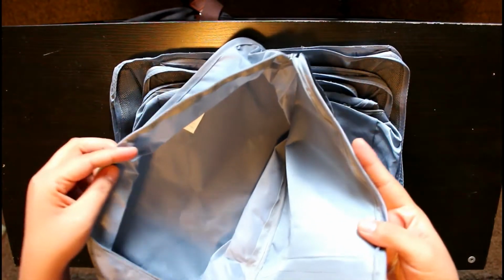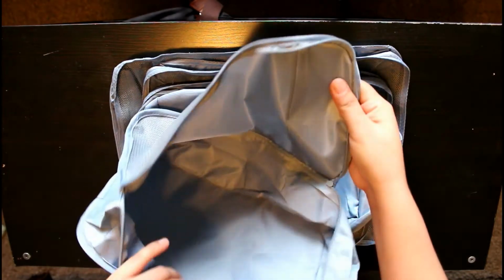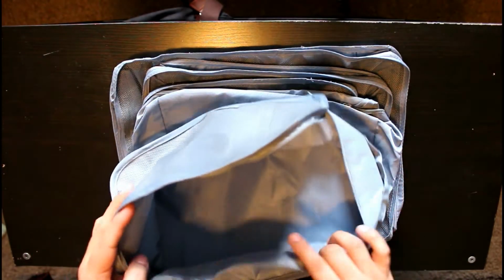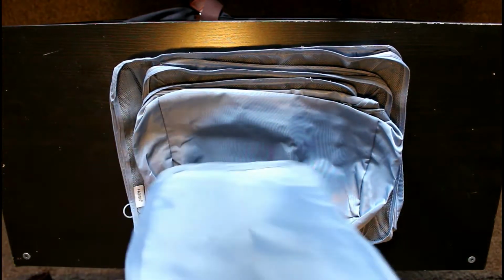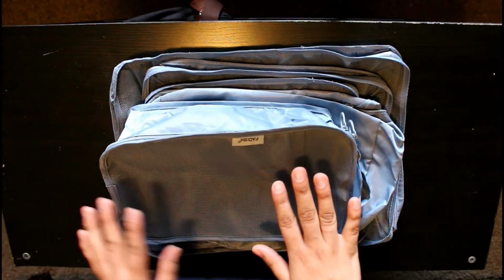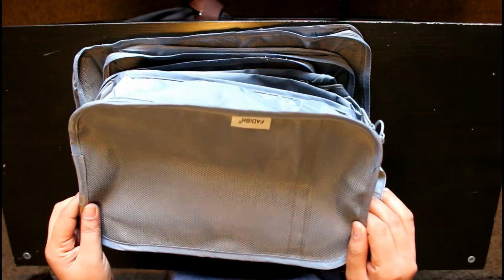So this one just opens like that. It's spacious. In here you could put your bras, socks, undies, shoes, shirts, and you can put anything in here. What I like about it is that it has this little handle. This is so awesome because when you're in your suitcase, you can just pull this out. This is so cool. I love it.